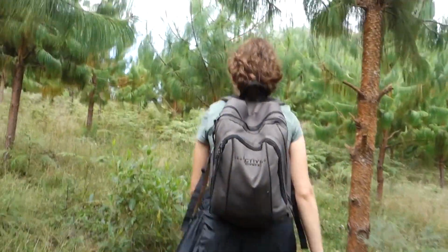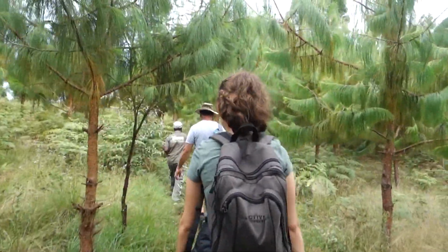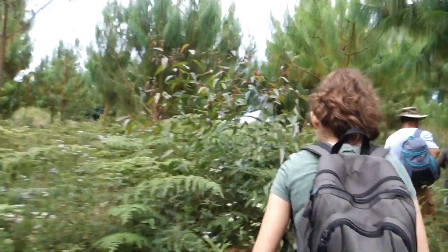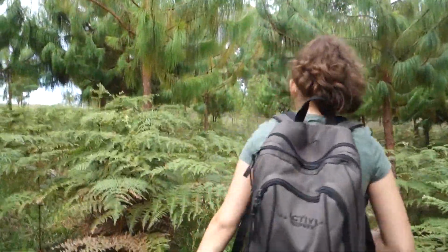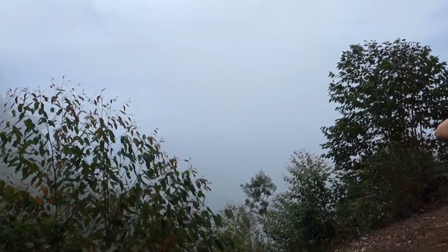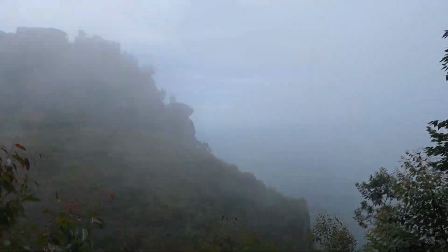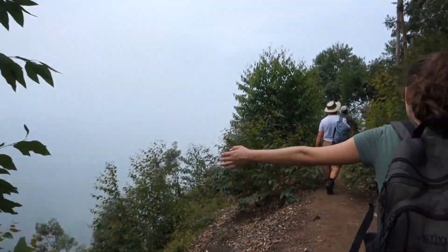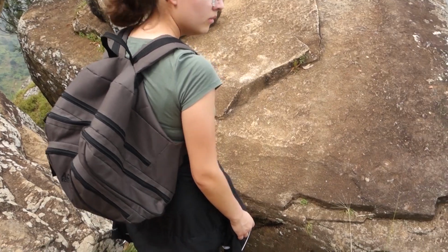So we're starting to walk up towards the top, I think, and the landscape has totally changed. Oh, well, we're in the clouds. The view isn't great at the moment. And as you can see here, we've made it to the top of the Usambara Mountains, and it's quite cloudy, so we can't see that much, but we're high up.